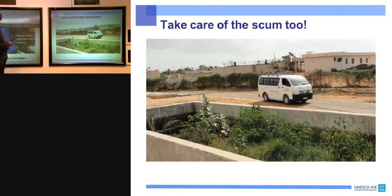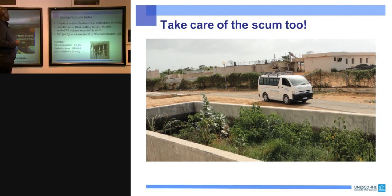And we need also to take care about the scum, because this basin is from Cambérène fecal treatment plant in Dakar, and you realize that if you don't take care correctly of this scum, you can have some plants growing on it, and it doesn't work properly in this condition.